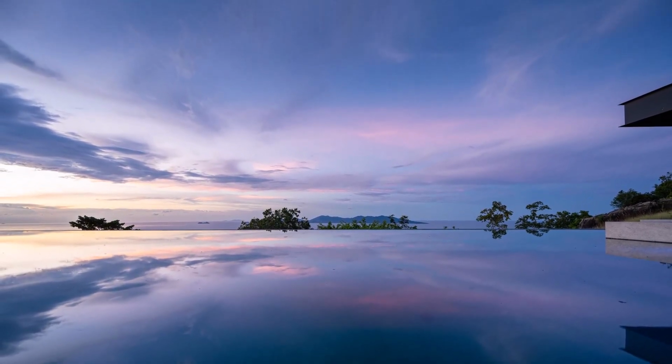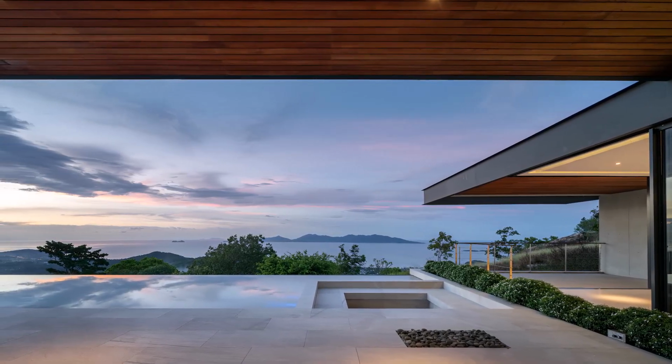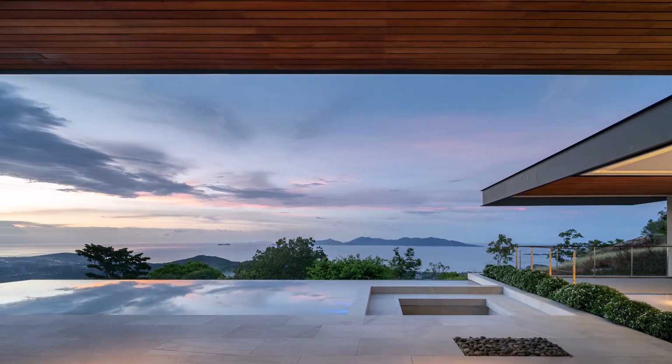Removing corner structures presented a unique structural challenge. With only 3 support points per room, a special design was required to ensure the building's integrity.